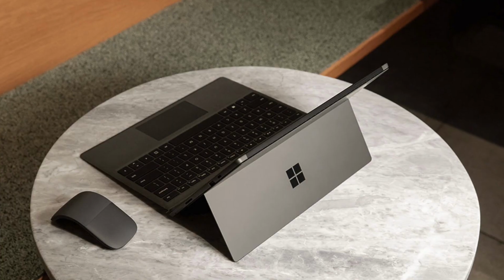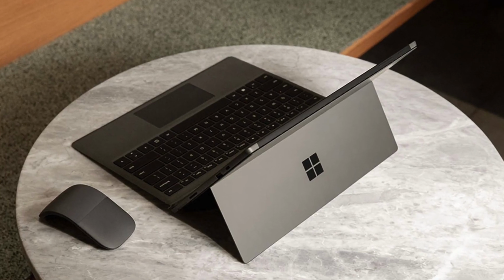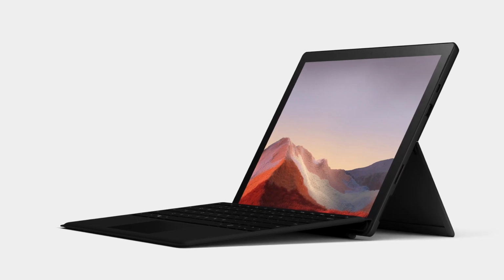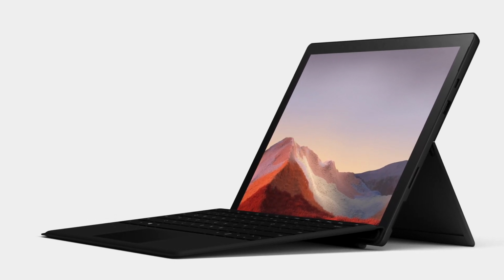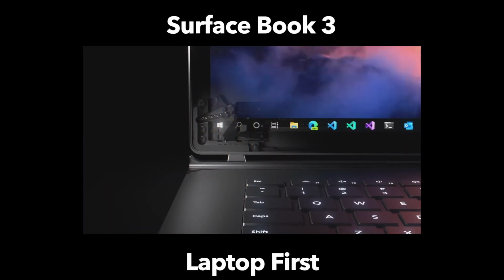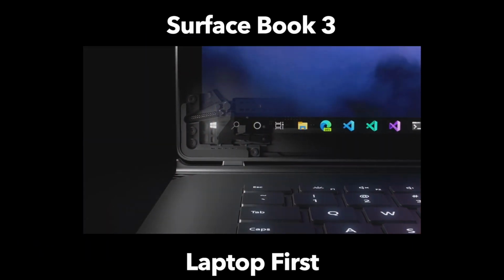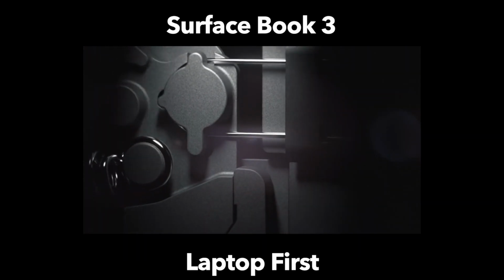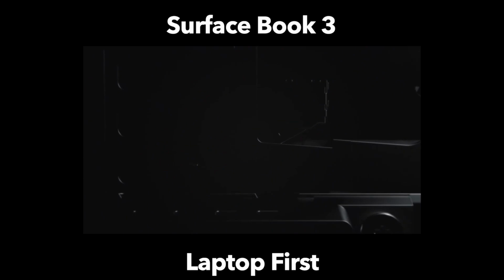On the Surface Pro tablet lineup, the special keyboard cover, which helps it transform into that laptop look, is sold as an additional accessory. Whereas the only way to purchase a Surface Book is with the base. Regardless of configuration, regardless of how you try and purchase this, there's no way to just purchase the tablet alone. And that's because it's a laptop first.